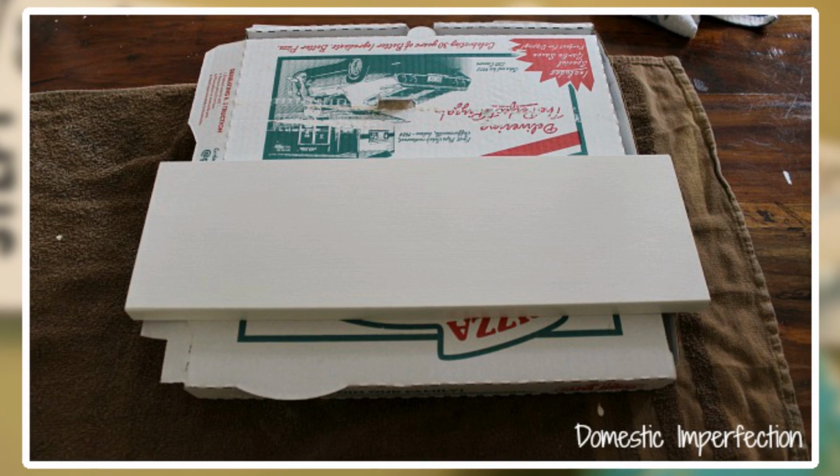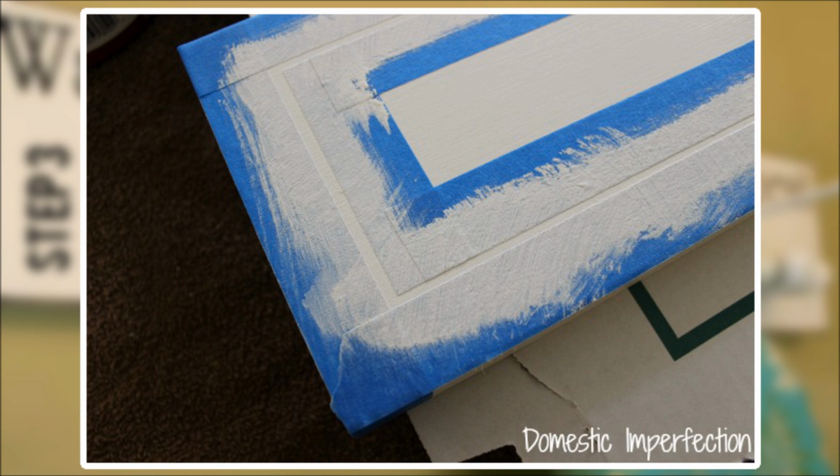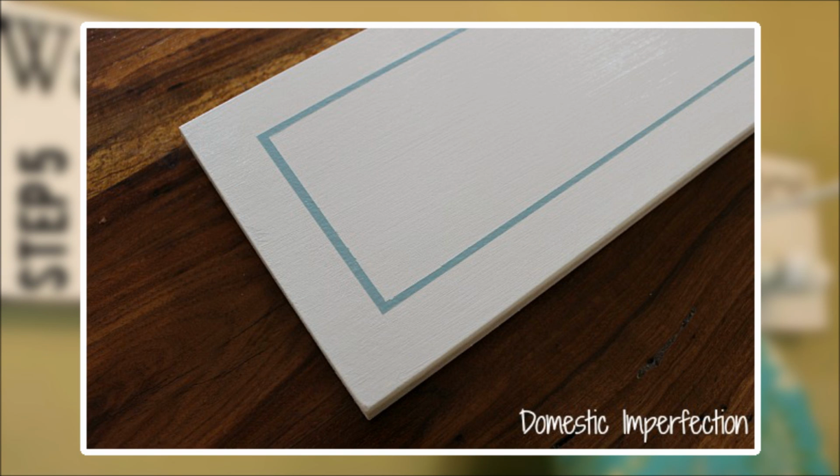Next, I taped off a simple design using painter's tape. Here is the trick to getting crisp lines. Paint over the area with the base color before using the design color. This seals the tape lines and keeps paint from seeping under the tape. Then, peel off your tape. Do this before the paint dries.